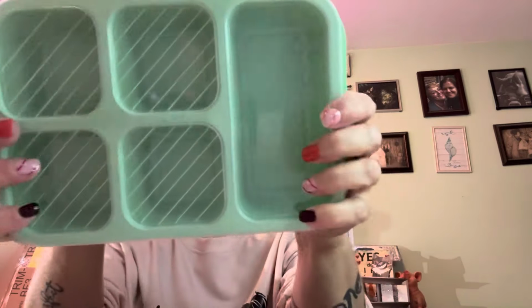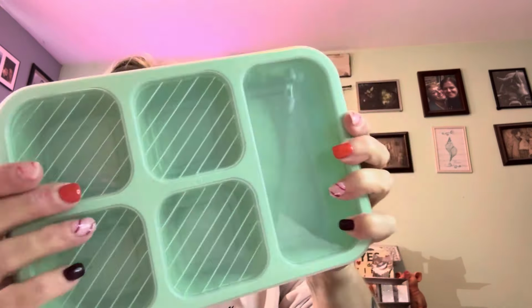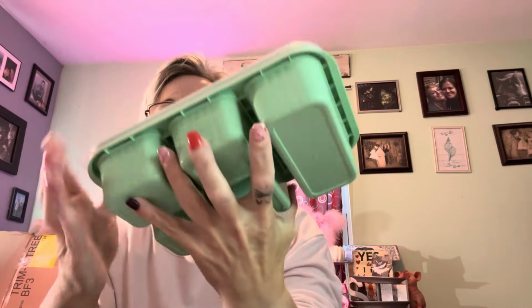And y'all have seen my house. Y'all know I'm all about some meal prepping and some containers, and I have a lot. I have too many, but this is fabulous. I love this. So it's got the four little ones and then this larger one. So this is great for lunch.